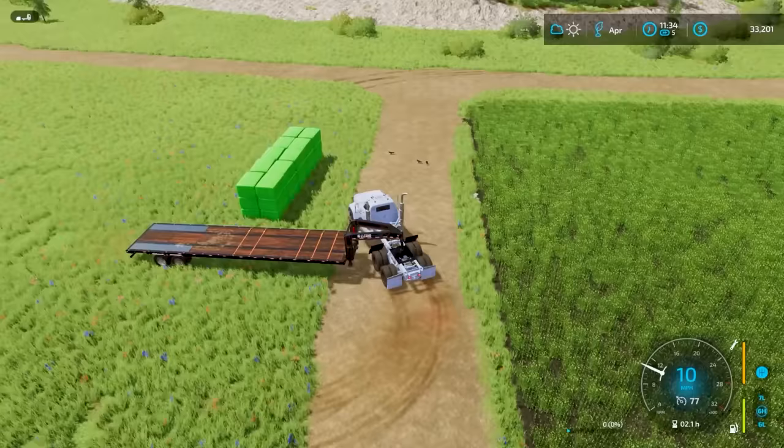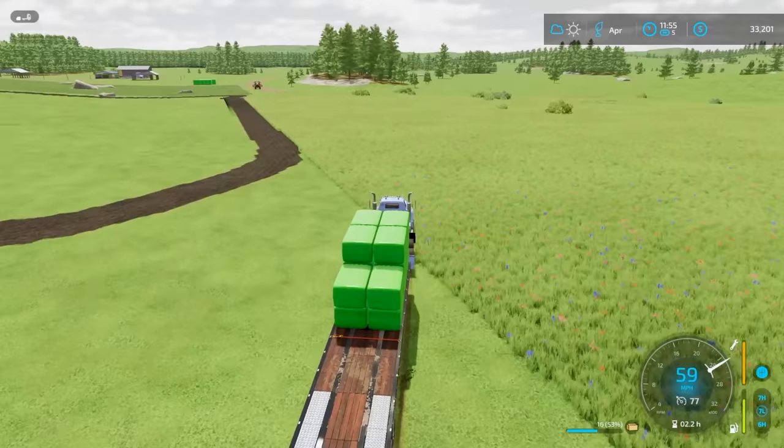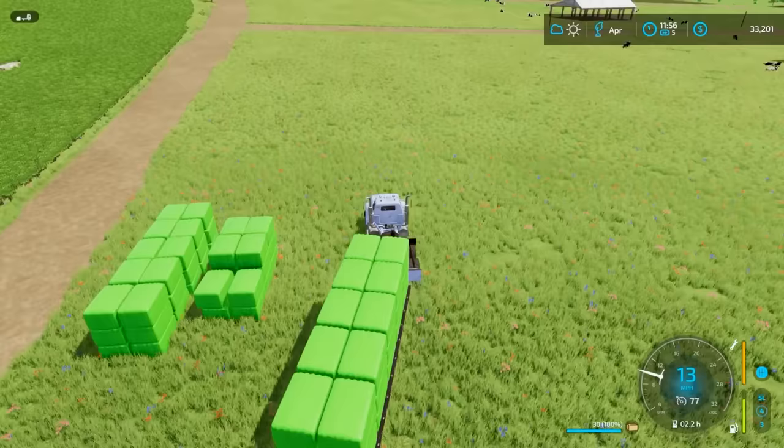Perfect right there. Oh, jackknife. And we'll get the rest of these all picked up. So 76 just in this area. Pretty nice for bales. Whew, they're smaller bales, but definitely worth it. Didn't mean to do that, but that'll work.